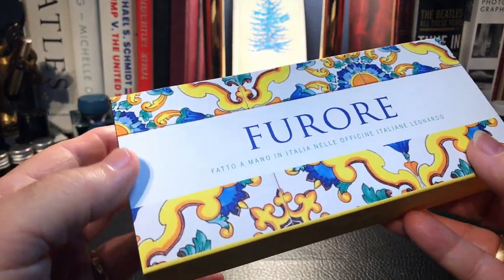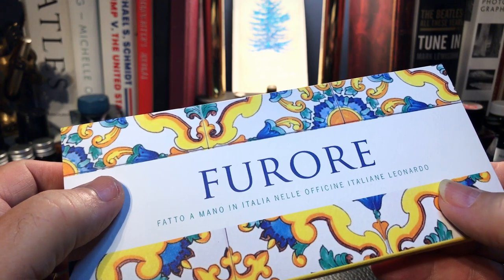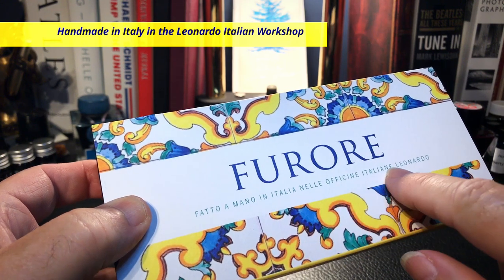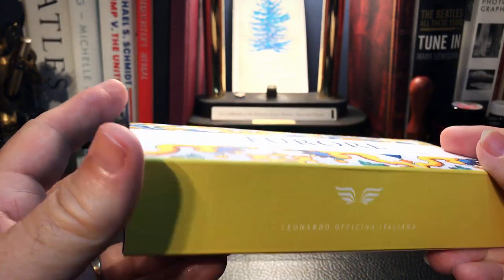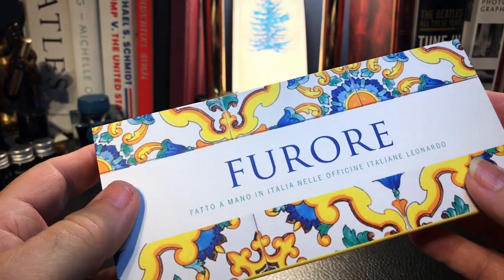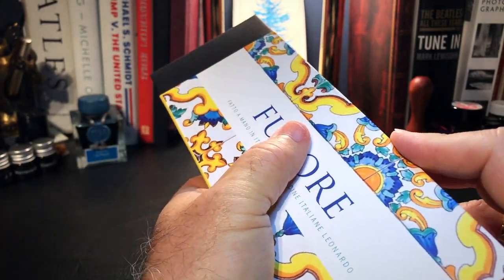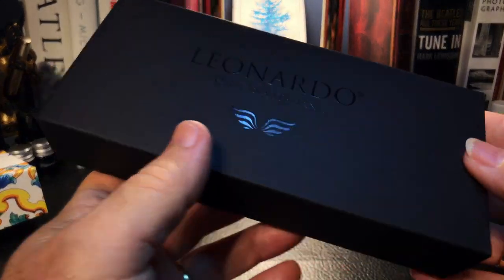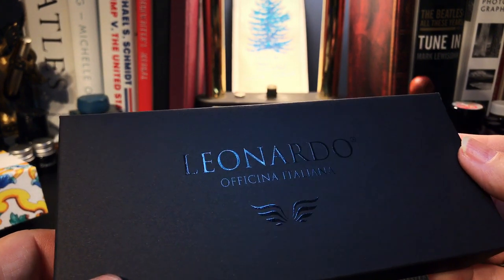Well, this is nice. Fatto a mano in Italia. Nelle Officine Italiane Leonardo. I think that means made in Italy by Leonardo Workshop Italian. That's a nice sleeve. It's nicer than your typical white sleeve that you put over top of the case. And then we have the black sleeve embossed with shiny Leonardo Officina Italiana.